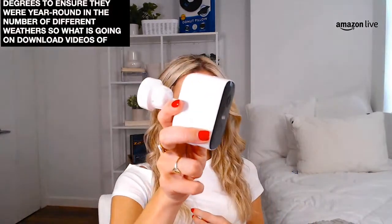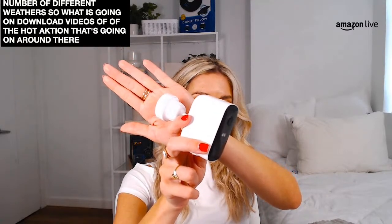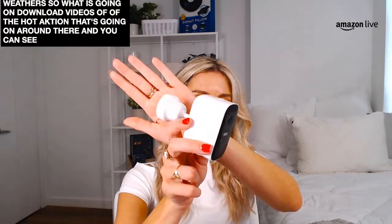Once you do set this up inside of the Eufy Home app, then you're going to have a live stream feed at all times of what is going on in your front yard or in your backyard as well. And you can create videos or download videos of the hot action that's going on around there. And what I really like about these is it's super wire free, so it doesn't take away from the exterior of your home, and it has that colorful night vision so you can see perfectly at night.